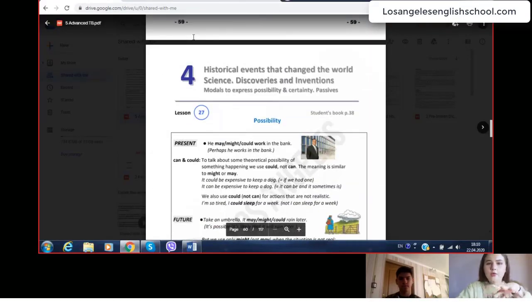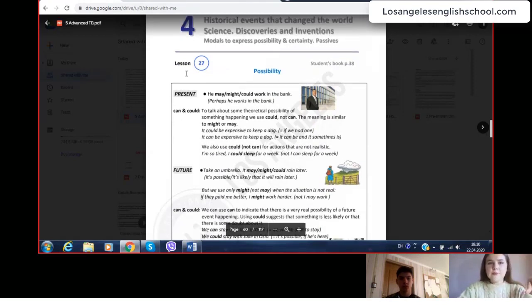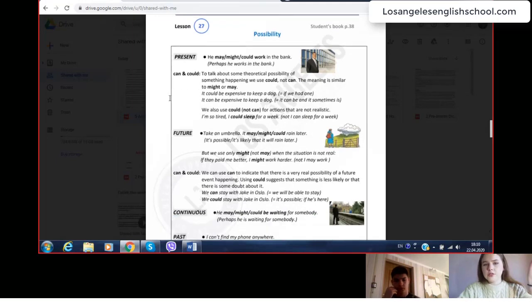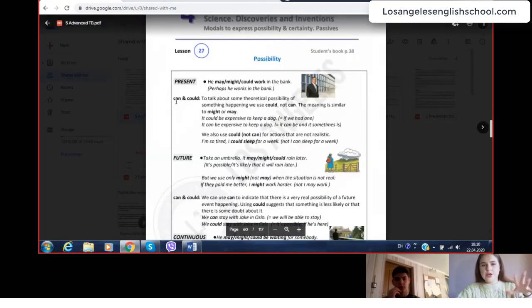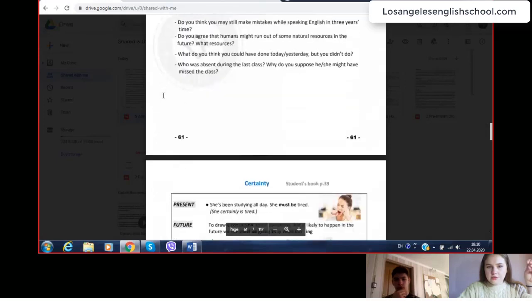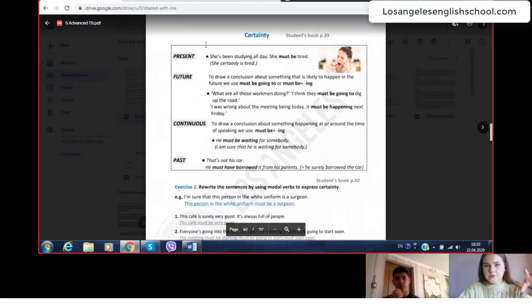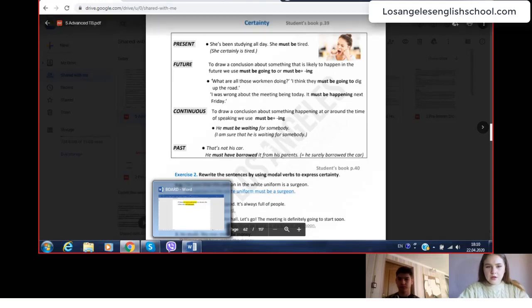So here we're going to discuss the new topic, historical events, science and discoveries. And please look through some of the modal verbs. Here we have could, can, past. We are going to differentiate, to divide them by the tenses they can be used with. And look through, complete some exercises, and also look through all of the possibilities and certainties that are given. Okay, is everything clear?